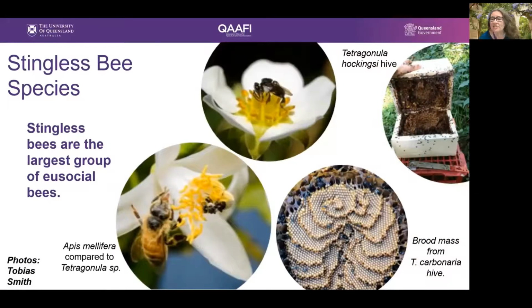So Australia has about 12 species of stingless bees that live in hives and which do not sting. Stingless bees are the largest group of eusocial bees. Typically, they're about 4 millimetres in length. They are compact and darkly coloured. Shown here is a comparison with the regular honeybee. Stingless bees can be domesticated in artificial hives and are often regarded as people's pets.